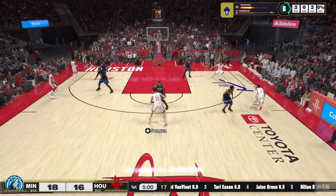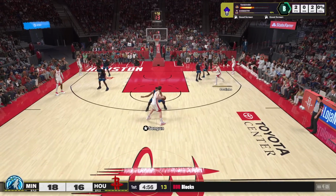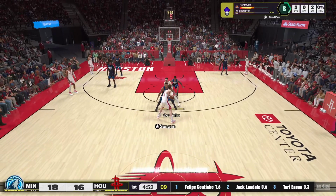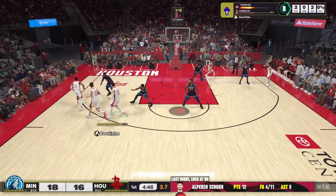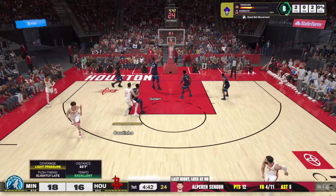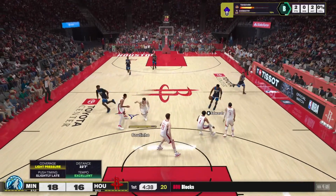Pass to Şengün. Now MP. Şengün with it. Coming in off 12 points in his last outing. Just 5 to shoot. Smith finds MP. Late clock. Houston's got to hurry. Smith no good. Minnesota in the lead.